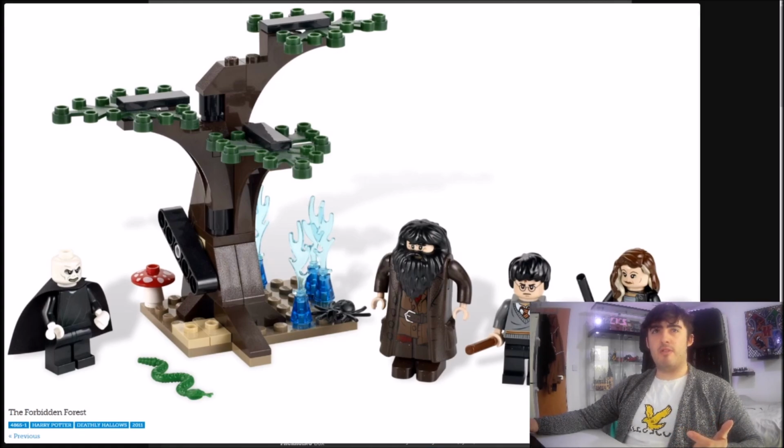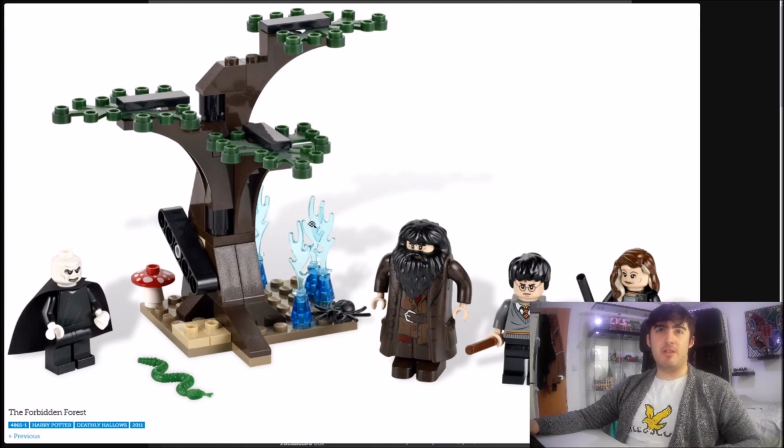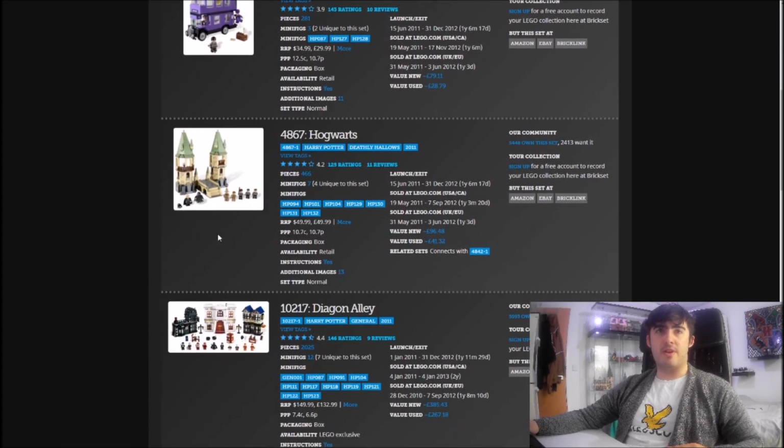We have, you know, a really nice tree here. We have Narcissa with dual moulded hair. You know, I'd love to have a figure like that now. But it's a shame that Lego are really not going near Deathly Hallows. They've made the Graveyard Duel in 2019 or 2020, I think it was, which is as dark as it can get, really. We get the Night Bus, which is great.